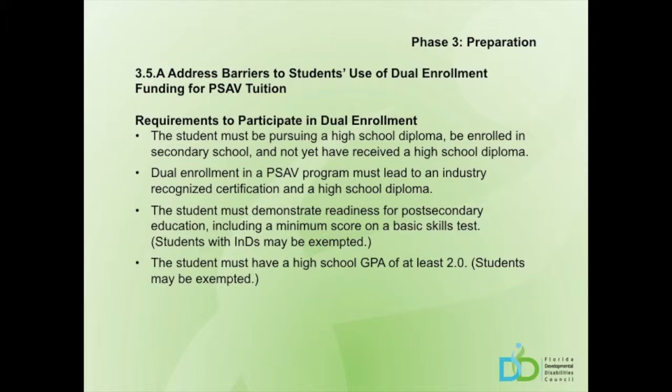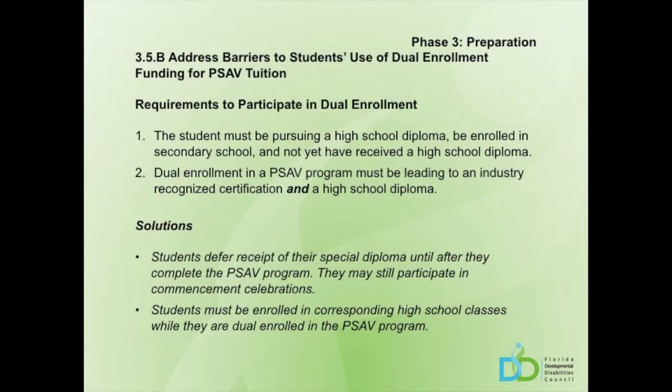It can be used to support the participation of students with intellectual disabilities in a PSAV program, but care must be taken to adhere to the eligibility requirements for dual enrollment. Procedures involved in dual enrollment must be worked out between the post-secondary institution and the school district before students arrive on campus. The first two dual enrollment requirements really both mean the same thing. Students who use dual enrollment to access post-secondary education must still be high school students. They must not yet have received a high school diploma of any kind, and they must be pursuing a high school diploma of some kind.